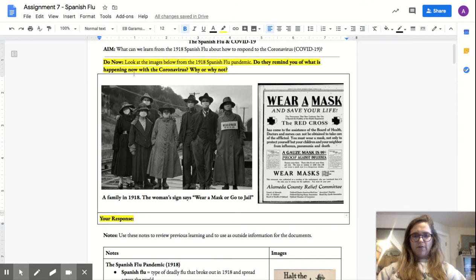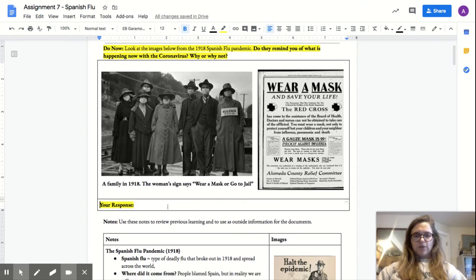So we have a picture here of a family all wearing masks in 1918, and the woman's sign right here says, wear a mask or go to jail. And on the right, there's an advertisement that says, wear a mask and save your life. That's made by the Red Cross. And down here, you can see it says, a gauze mask is 99% proof against influenza. I don't know if that's really still true, but that's what the sign says. So, write your answer down here.